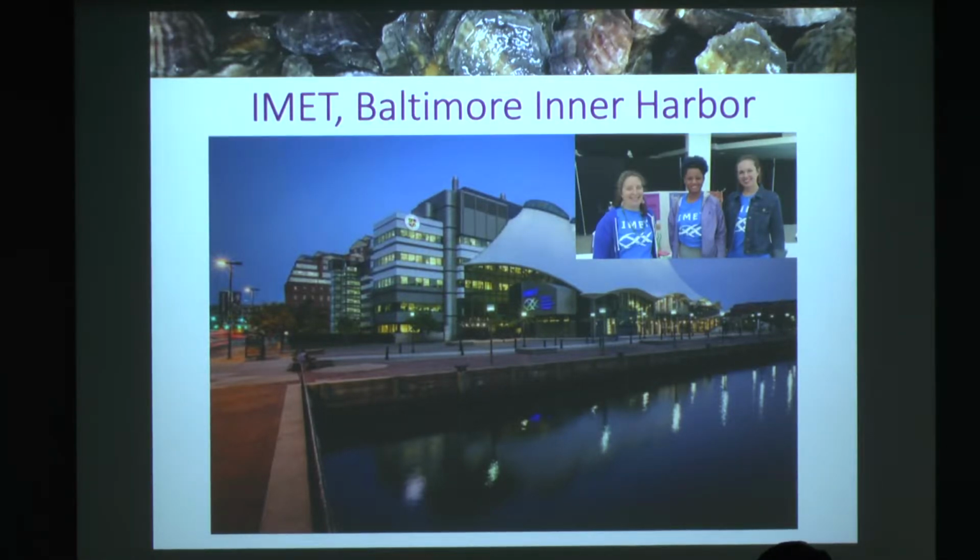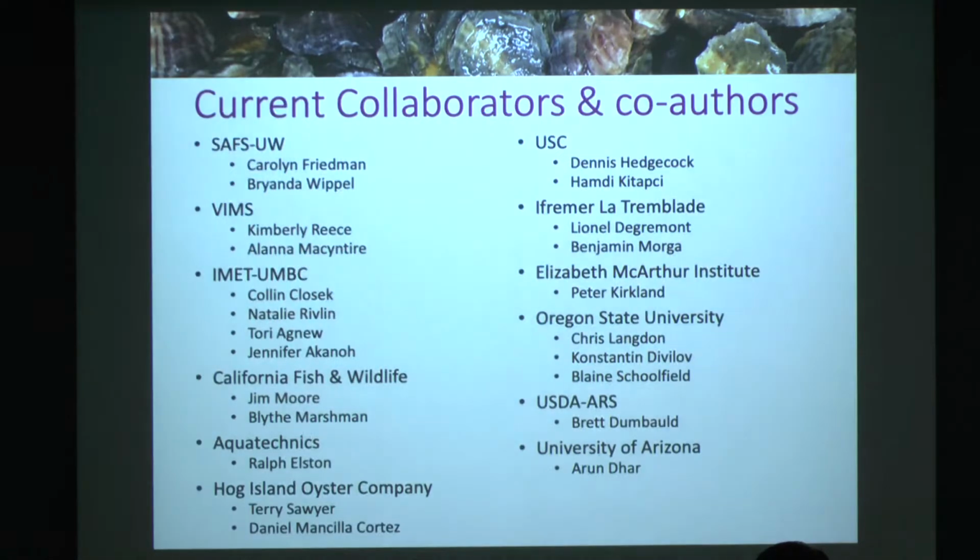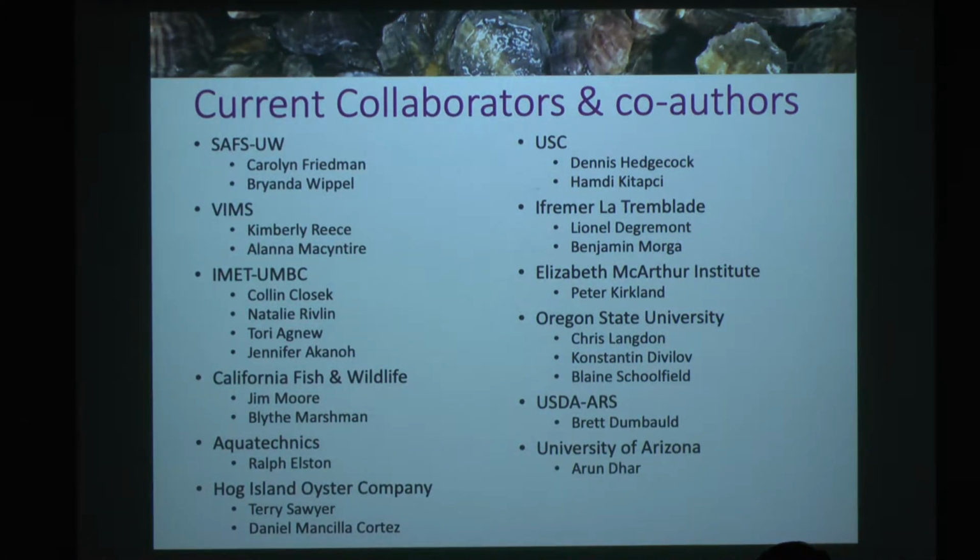And these two wonderful people with me in the photo, Jennifer and Tori, contributed a lot to this research. Our lab is larger now, but we have never gotten together for another photo. I keep trying. So throughout this talk, there are actually a lot of current collaborators and co-authors that play a role. Just to put this out there first, but a lot of the work couldn't be done without my collaborators, Carolyn Friedman and Kim Reese at VIMS, and also current and former members of my lab.